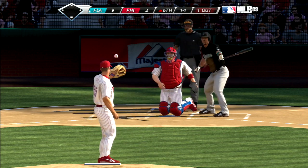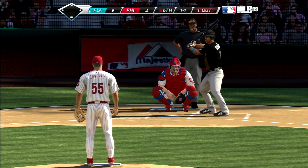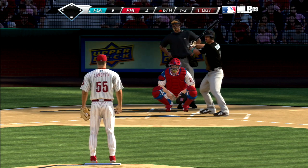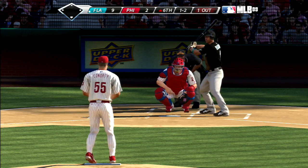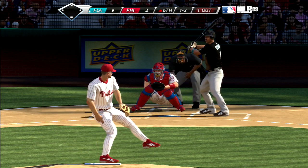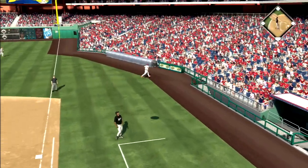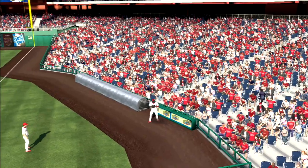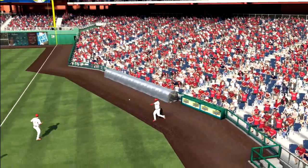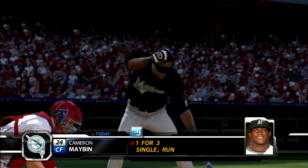Tried to get that one airborne, but it's 1 and 2. And this is pop foul, but perhaps playable behind first. Howard is over now, and he's got it for out number 2. Cameron Maybin will dig in. He singled and later scored his last time.